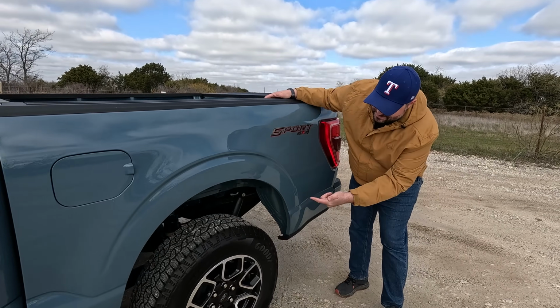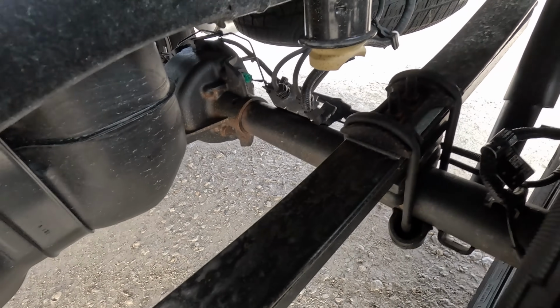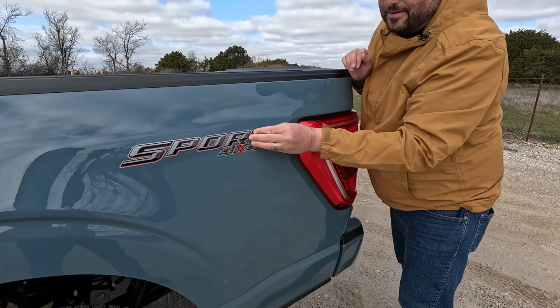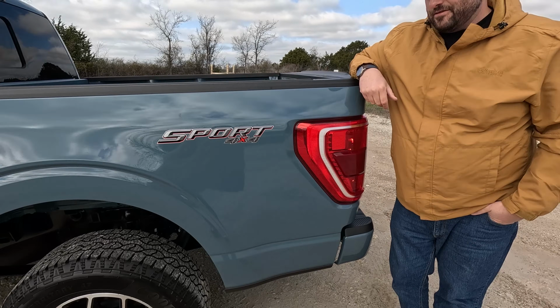Out back, traditional leaf springs. One of the downsides of the current 150 is they don't have coils yet, unless you step up to the Raptor. But that's okay. It still rides well and it's calibrated well. Fully boxed frame. Also, Sport Package gives you the flag on the side that says sport and 4x4. Gotta let people know that you're just a little bit special. That's what that's there for.